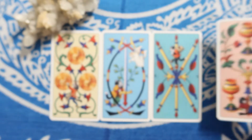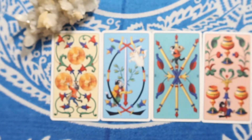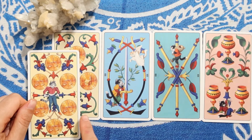So I really like this differentiation between the suits, and that each suit has its own color theme and it's consistent. Okay, so here's another pentacles, right? You get the yellow throughout the whole suit.